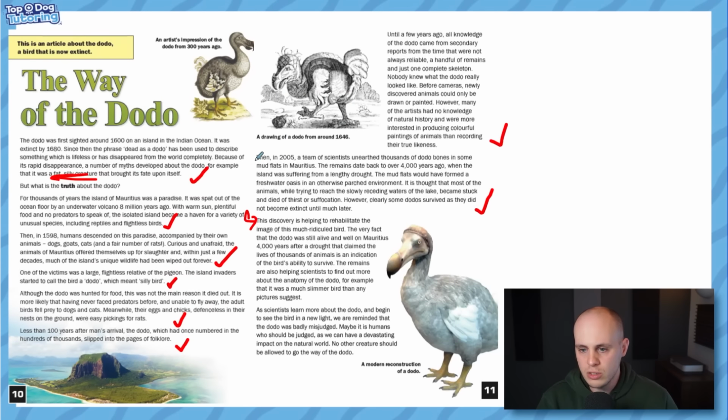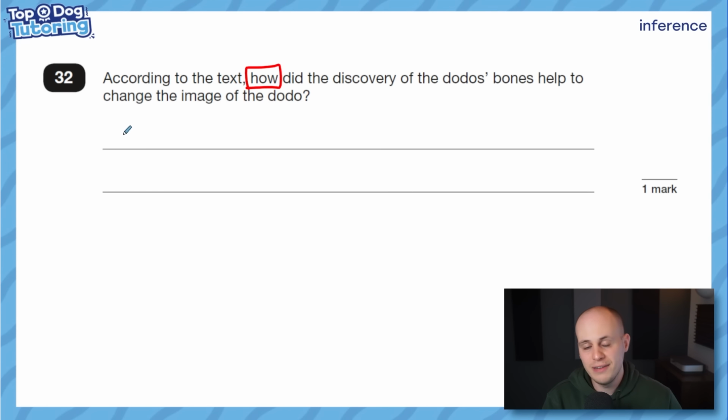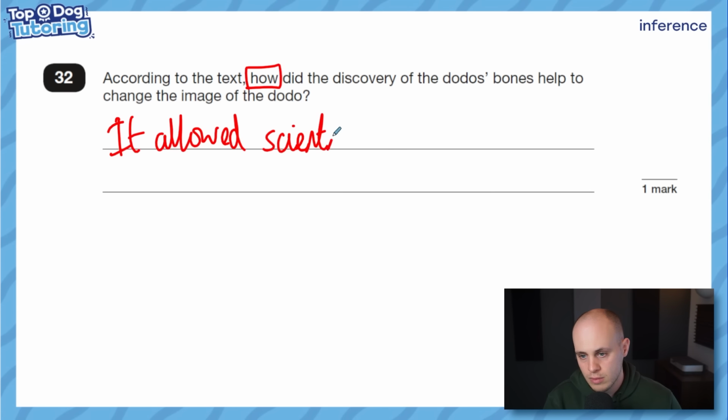So basically, what was the consequence of this? The consequence of this was kind of explored in this paragraph, right? Okay, so what did it do? The bones helped scientists realize that it was not a fat, silly bird as first depicted. Wouldn't you agree? That's what the dodo's bones did. They helped because it allowed scientists to represent, I guess we could say, represent the dodo more accurately.